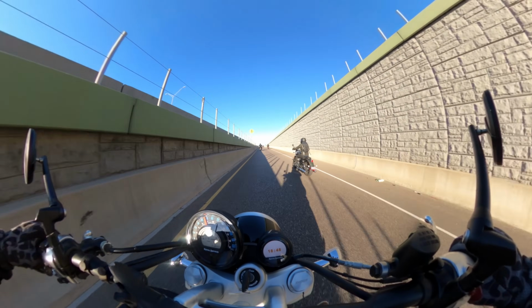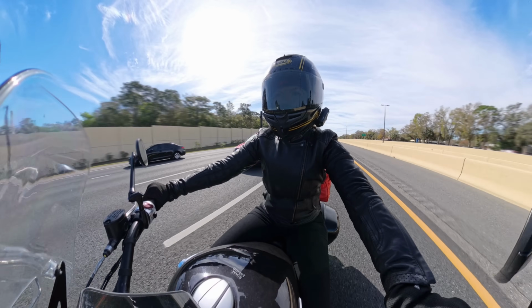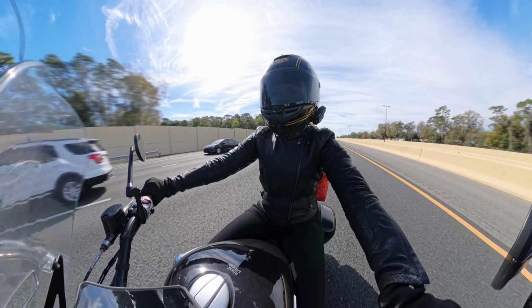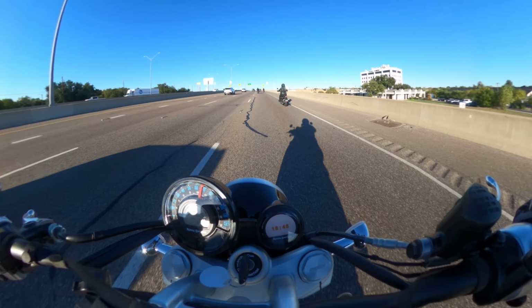Totally keep up on the highways. I did 75 to 80 on this bike, no problem. And in the event that you need to twist the throttle and get out of a situation, is it going to accelerate the way that a 100 horsepower bike or a bike with tons more torque would? Of course not. But does it have enough to get you out of certain scenarios and or just to pass a vehicle when you need to?